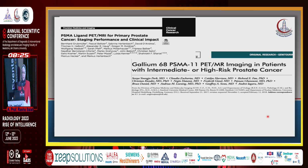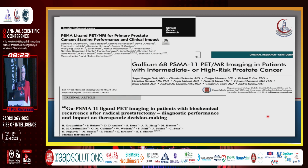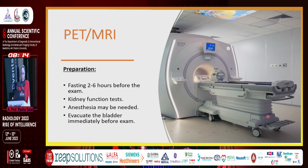And there is multiple literature demonstrating the value of PET MRI in different patient scenarios, mainly for the intermediate and high-risk patients, and also in biochemical recurrence.